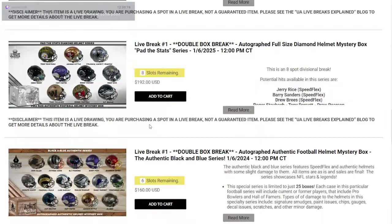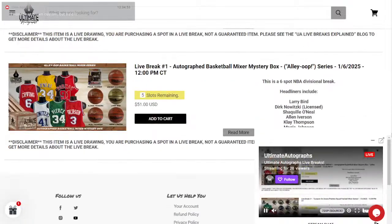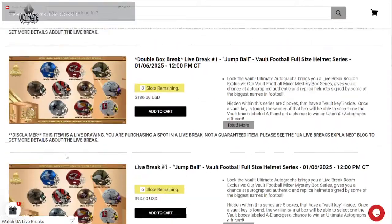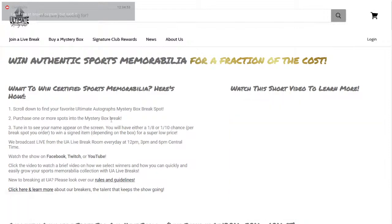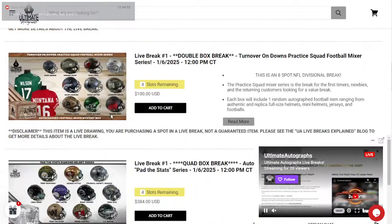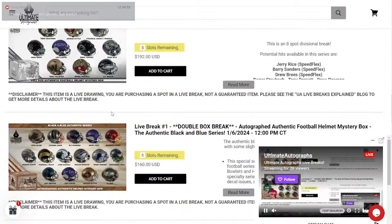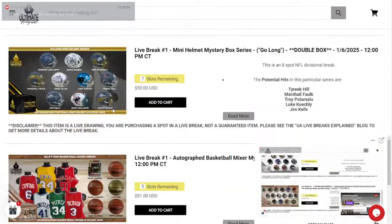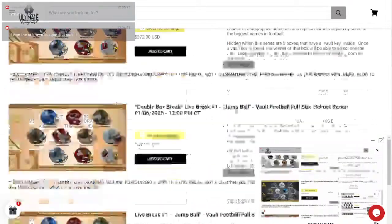5 to go in this double box basketball, and the same thing in the single is 5 to go. So let's close out that basketball, folks. That's going to do it for your top to bottom rundown. So you guys now have a general idea of what to get to. 3 to go in that quad box vault still. And we are 4 to go in that double box practice squad. 4 to go in that quad box diamonds. 5 to go in the double box basketball. And same thing in the single box basketball. So outside of that, I see a lot of 6s, 7s, and 8s.